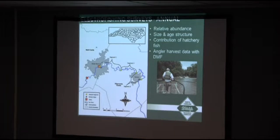Our biggest influx of data in this process is our annual spring electrofishing surveys. As I said before, the spawning grounds are between Rocky Mount and Tarboro, so that's the area that we do our electrofishing surveys. And from those surveys, we get relative abundance, so how many fish are there, size and age structure, how big are they, how old are they. We just talked about hatchery contribution. That's something we're very interested in, so we've been collecting fin clips. And also we have a creel survey where we interview anglers, and that's done in conjunction with DMF to get an accurate estimate of how many fish are being harvested.